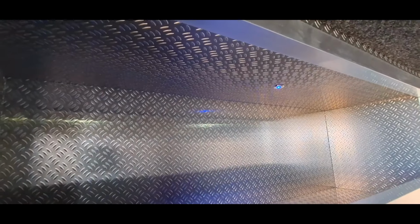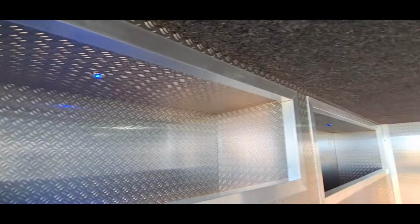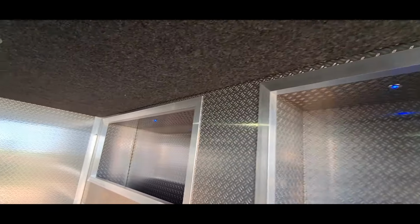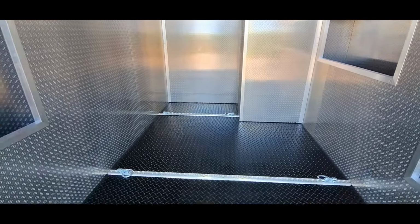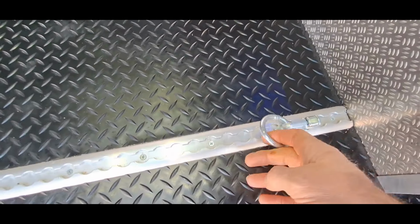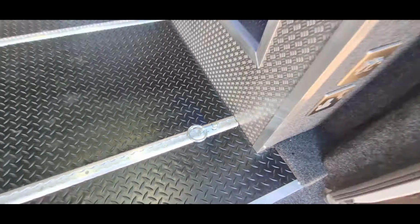But this is what I like about it. Look at these cupboards now. When it goes darker, you want to see these light the cupboards up. They've all got LED lights in at the bottom. And all rubber matting and all the shackles and tying points for the motor crossing. Can you see?